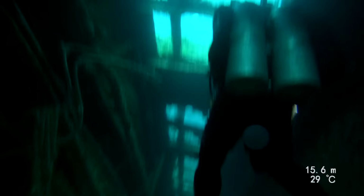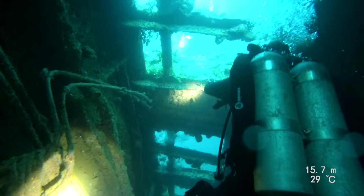So my buddy clips off the strobe here to his D-ring, but it doesn't quite turn all the way off. It's pretty common underwater for the strobes to be slightly too far twisted and for them to either keep themselves on or turn themselves on when you go underwater. So it just needs to be unscrewed a tiny bit more.